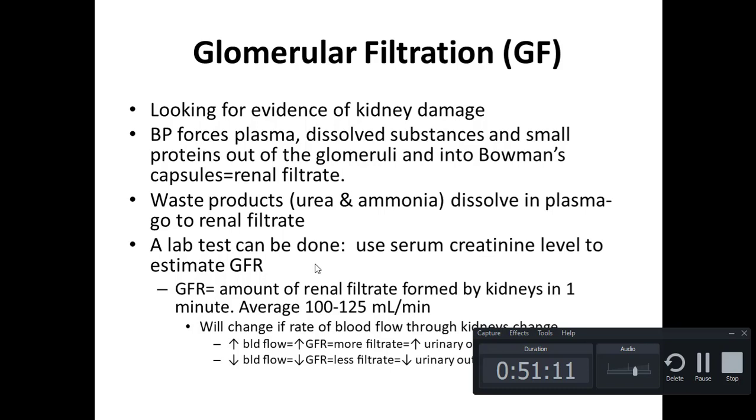So you can see where if we have a GFR of 10, that really tells us that our patient needs dialysis because it's not making enough filtrate and it's not taking enough of the toxins out of the body. As blood flow increases, the GFR will increase. As blood flow decreases, the GFR will decrease.